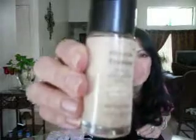let's start with the foundation. I use Revlon Color Stay. Don't know if you can see that, but it's Revlon Color Stay. I find this to be the best foundation I have ever used. It becomes your skin. That's the only way I can put it. It stays on all day. By the time I go to bed, it still looks pretty much exactly as when I put it on.